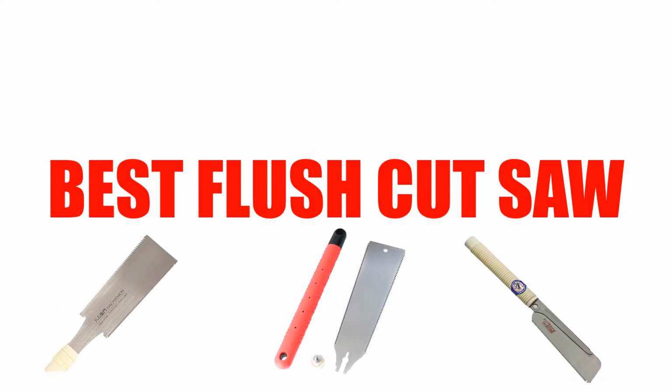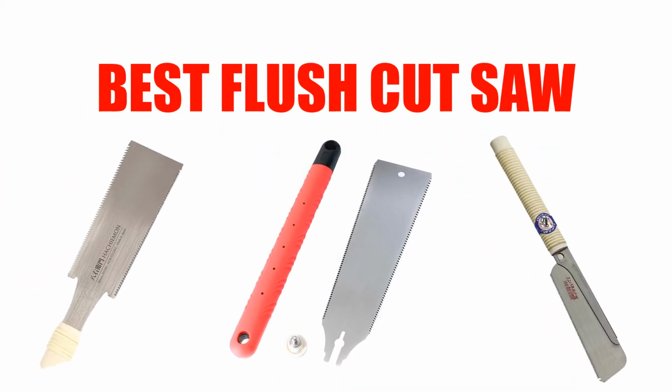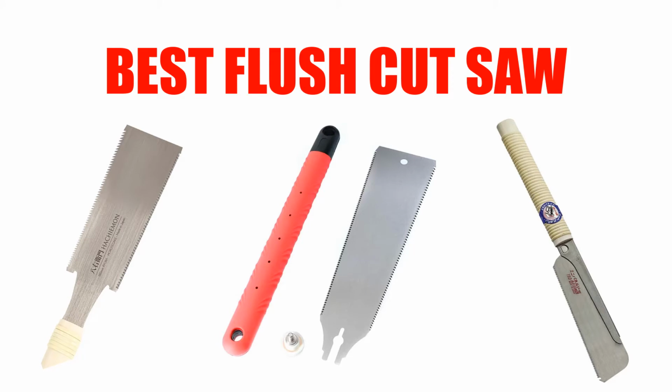Are you looking for who makes the best flush cut saw? Here we will break down the top 5 flush cut saws on the market.